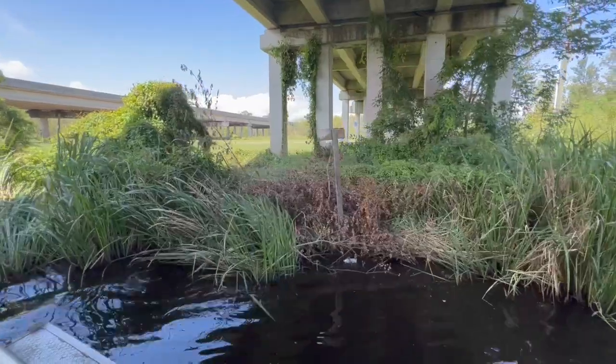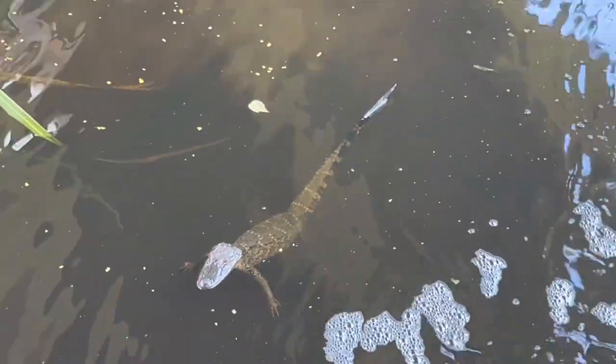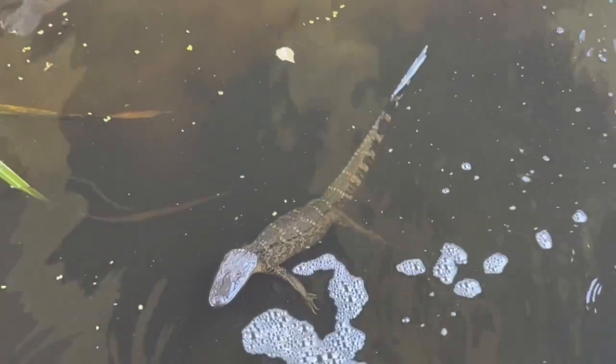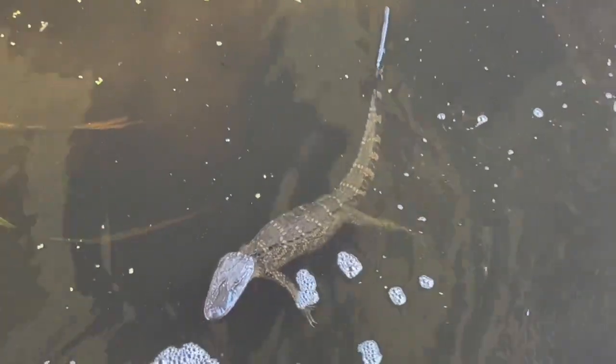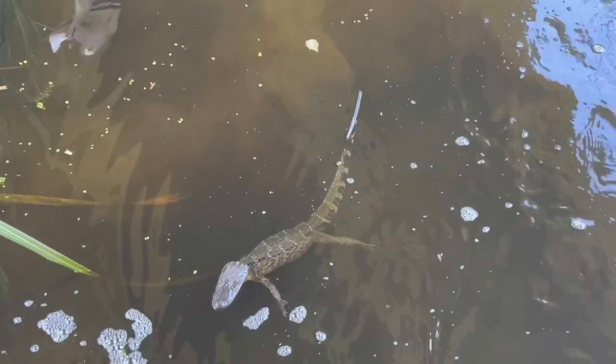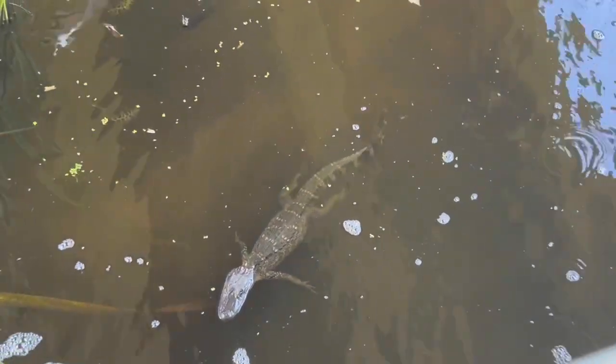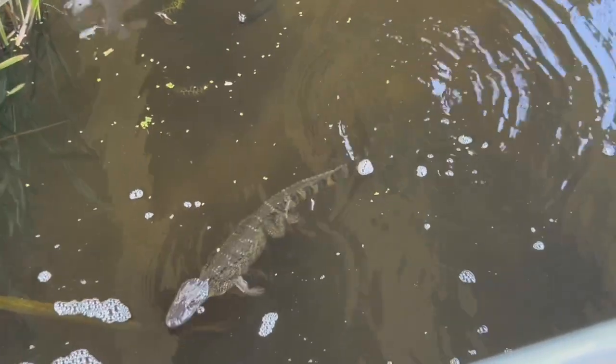We got underway again and found baby alligators. Alligator comes from the Spanish word el lagarto, or big lizard. They grow a foot a year for the first 5 to 6 years, then just inches after that. But they continue to grow their entire life cycle.